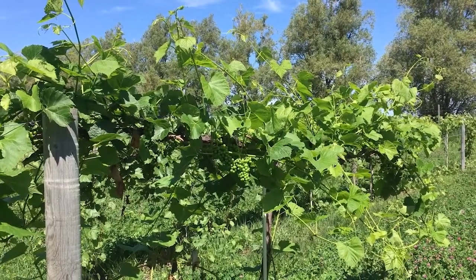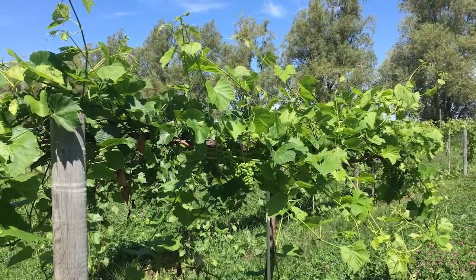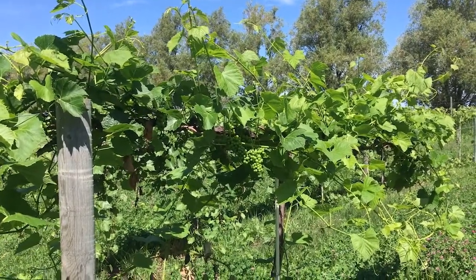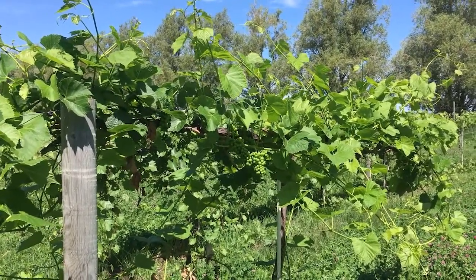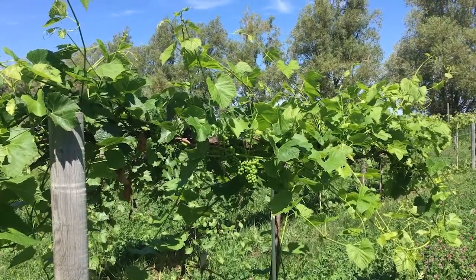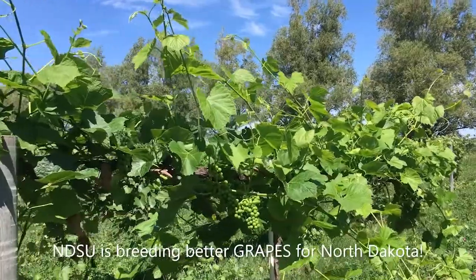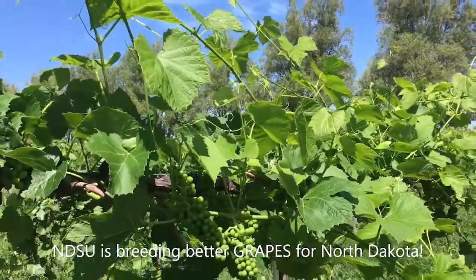NDSU at Fargo, Dr. Harlene Hatterman-Valenti and her program is learning so much about grapes. They have huge orchard spaces. They are looking at what grapes do best in North Dakota. There is a whole breeding program that is trying to breed better fruits for North Dakota. So our program is really redundant.